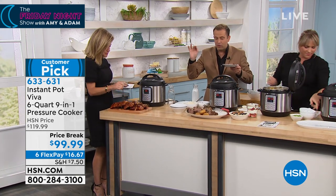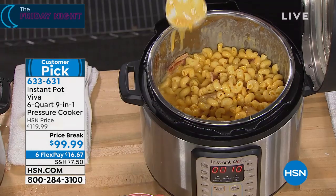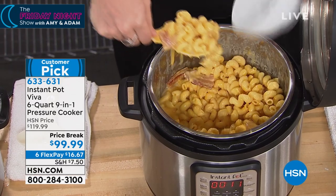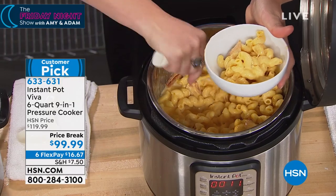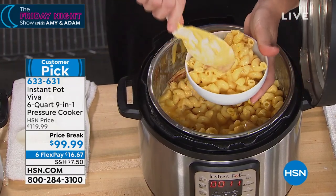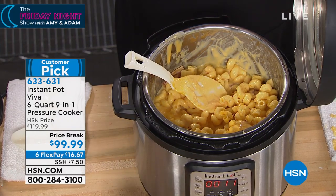Okay, we've done ribs, we've done our pot roast. Oh, this is bacon mac and cheese. It's Friday night. What did you have for dinner tonight that was this satisfying, where you press a button and walk away? You can throw it in frozen. It's less than $17. Whether you want to do your ribs, your roast, or mac and cheese, you can throw it in frozen. So here's how we did the bacon mac and cheese.